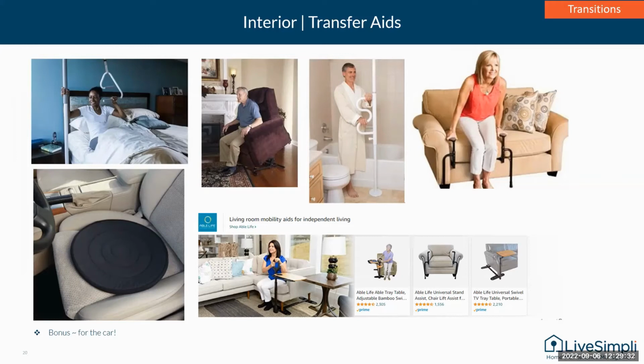And then while I know we're not talking about cars, I had to include the bonus for the car. On the bottom left, this is a swivel seat, and this makes it easy for you to get into your car. So instead of entering at an angle, you can just sit on the car seat with your legs facing out and then turn with ease to swivel into your car. This is less than $100 and could be really helpful for someone who needs more mobility.